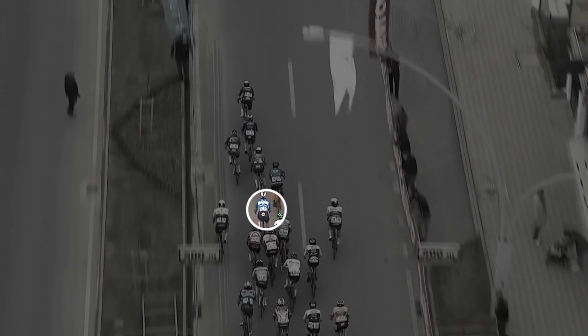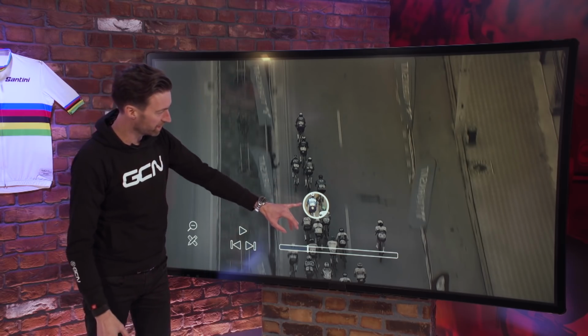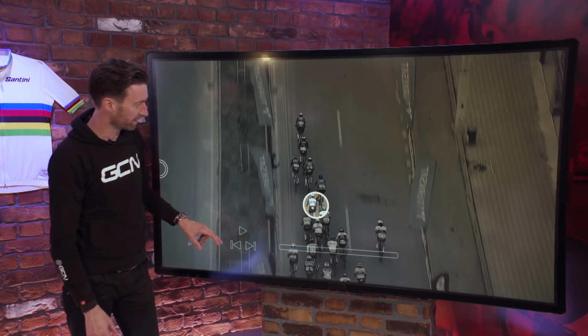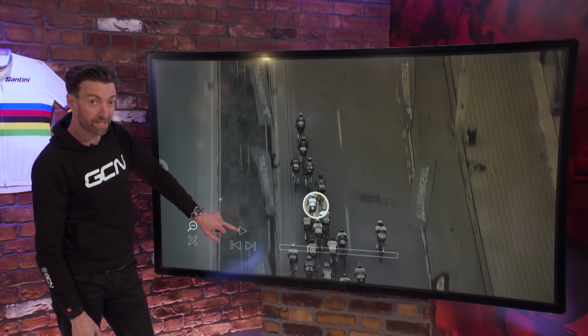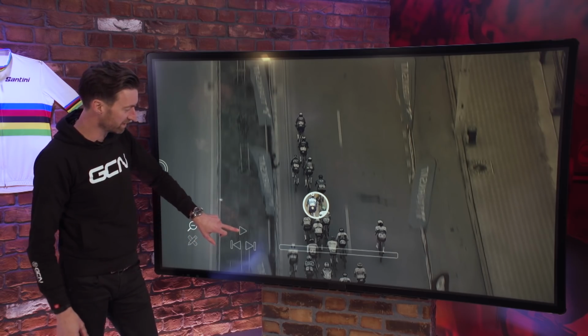It happens just here. But this is a really important part because Cavendish has been in this position 100 times before over the last decade. He doesn't panic, and actually if I roll it on now, you'll see that he even freewheels ever so slightly, just takes in a bit more energy, takes a deep breath and gets himself ready for what's to come.